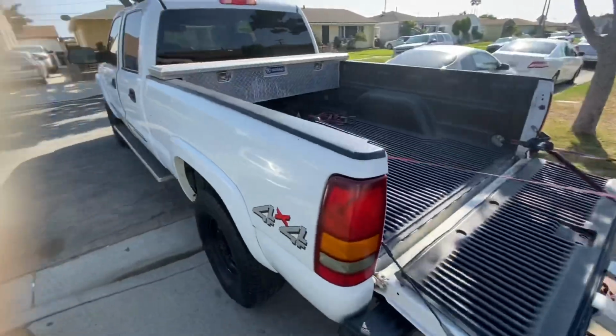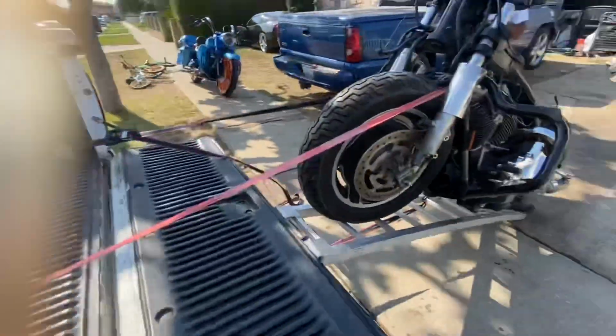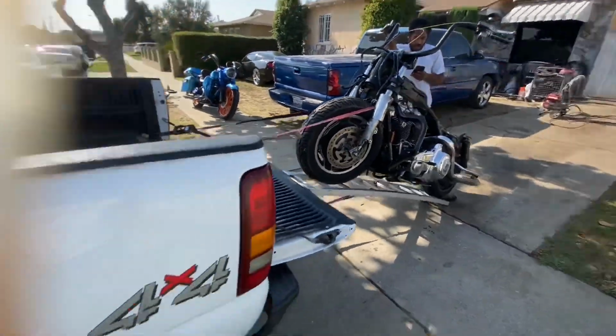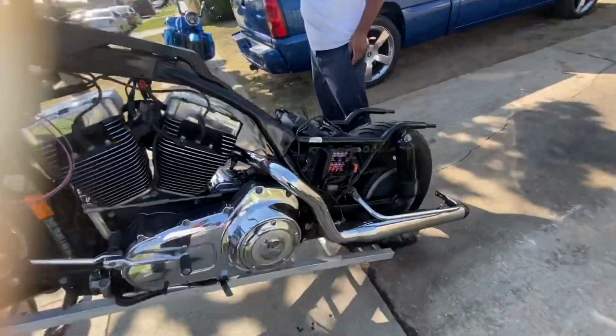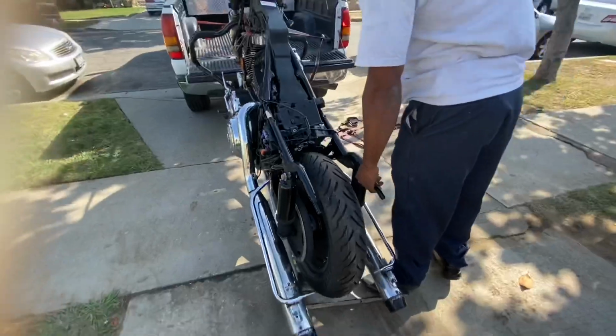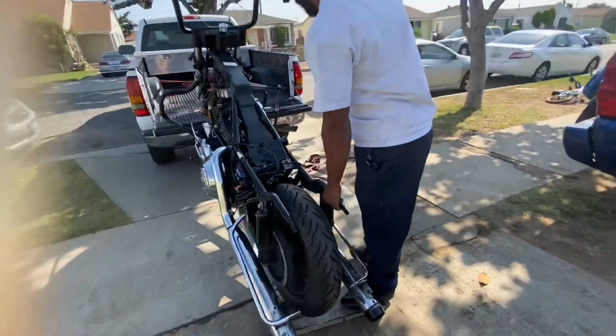Just like CJ just posted the wheel. That's crazy. I didn't even see that. Damn, Ray be thinking of some smart stuff. This one's on there. I'm like, I got the whole tow machine right now, electric.